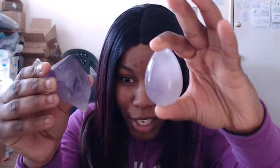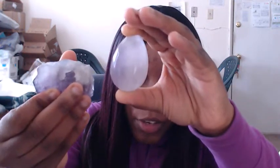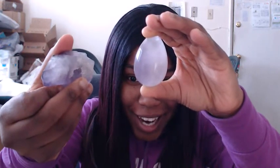Now let's compare the amethyst crystal that my fiance has. So this is amethyst. Look at this egg. Can you guys see that? Look at that. It is not amethyst. This is clear quartz. Now look at the bottom. If you look at the bottom, yes, it looks more like what? Clear quartz. Look at that, right?